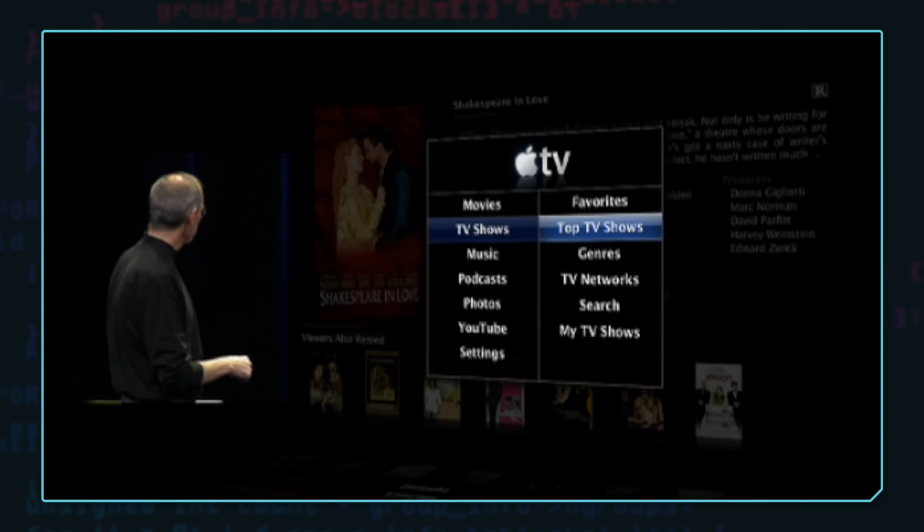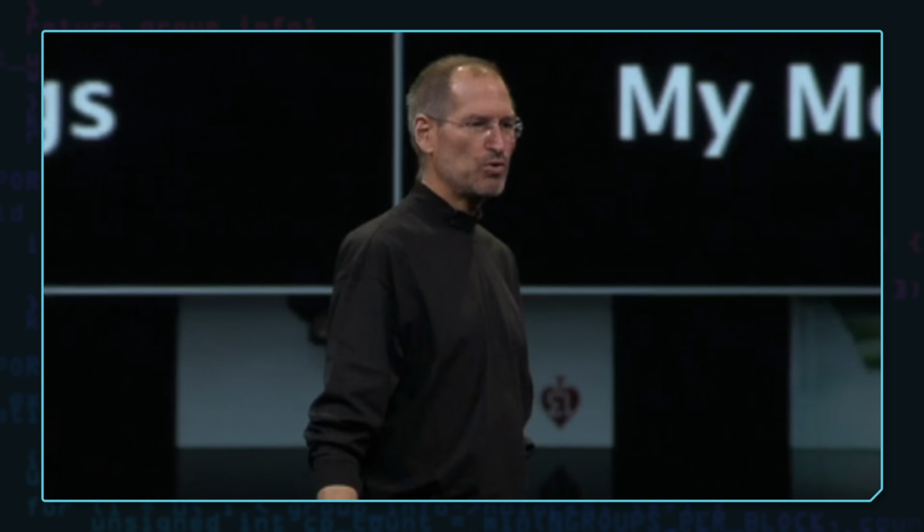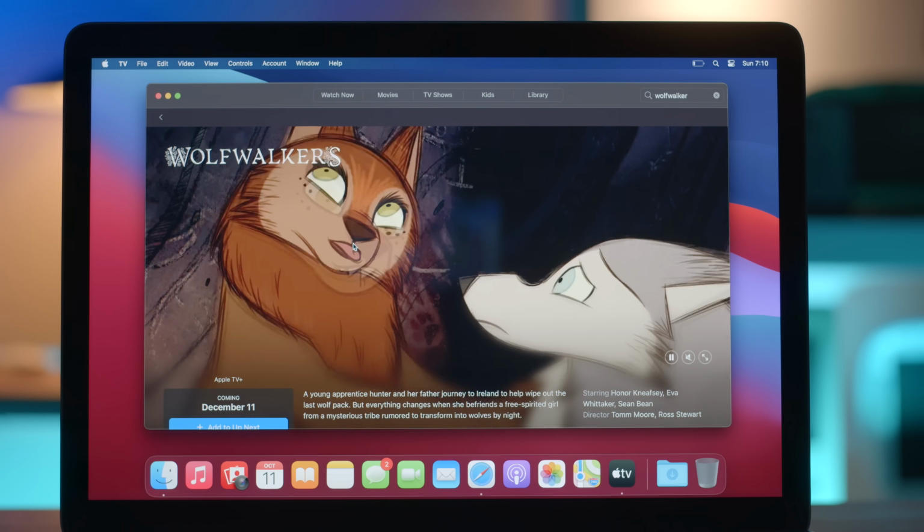So Apple really isn't a stranger to the television world. They've done plenty of things with it in regards to products and services such as Apple TV Plus, the iTunes Store, and the Apple TV hardware itself. But all of that stuff was from the 2000s. Apple was actually tinkering with television ideas as far back as the 90s, maybe even earlier, I'm not even sure.